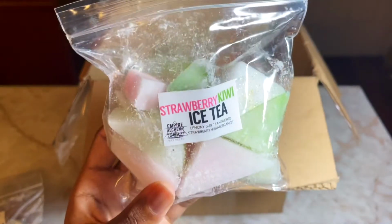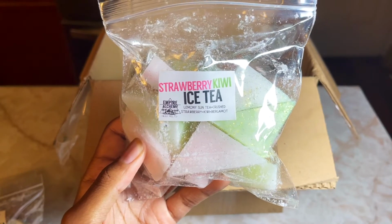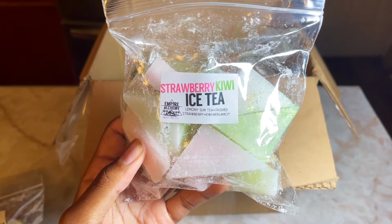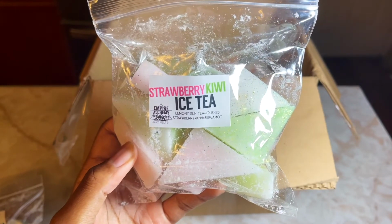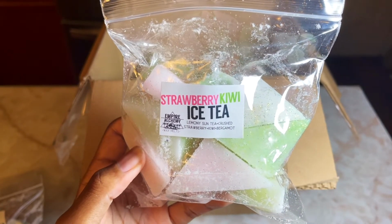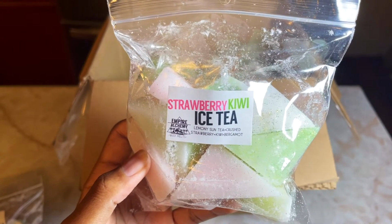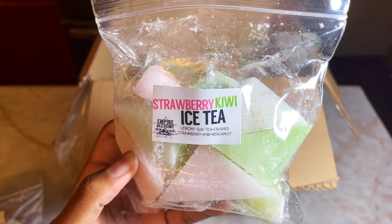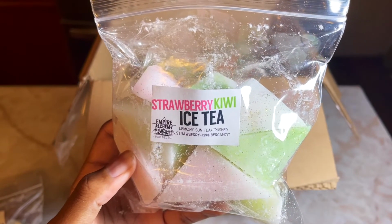Oh my goodness. Y'all, this is amazing. It literally smells like what it says. A strawberry kiwi iced tea. The kiwi is there. It's not super forward, but you can definitely detect it. It's sweetened, it's kind of tart. I love her strawberry. The strawberry is almost like a sugared strawberry.